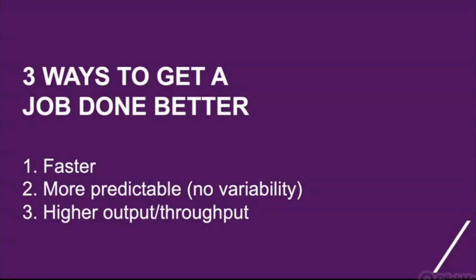First of all, people want to get a job done faster, which probably every one of you would agree when you look at your own jobs to be done. Second, people want to get the job done more predictably, with less variability, with fewer errors, and people also want to gain a higher output and a higher throughput without more input. So people want to be very efficient in getting the job done.